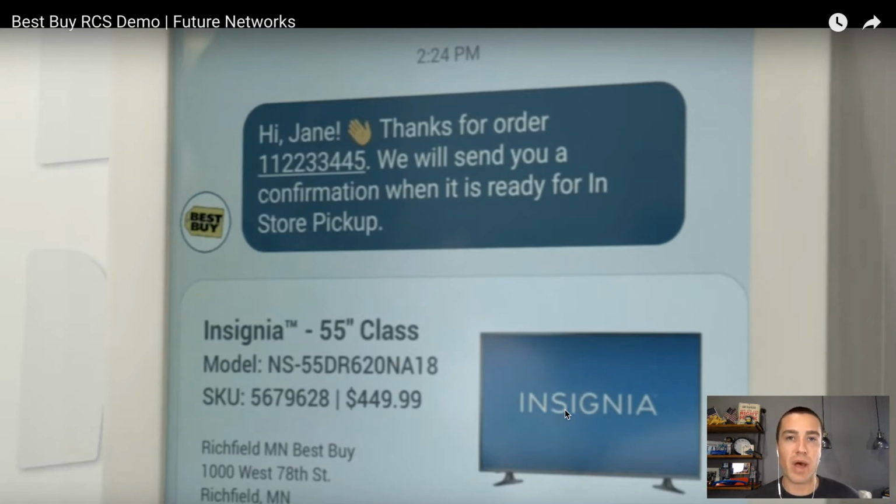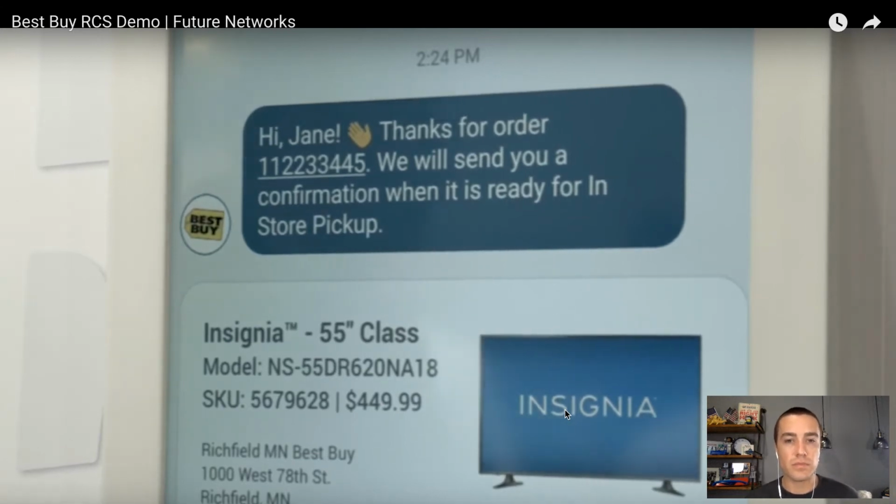So this is great that Best Buy is already thinking about how they can not just come up with brand new experiences, but improve on existing experiences that they're currently executing with SMS. And when it's available for pickup, RCS really takes that to another level.